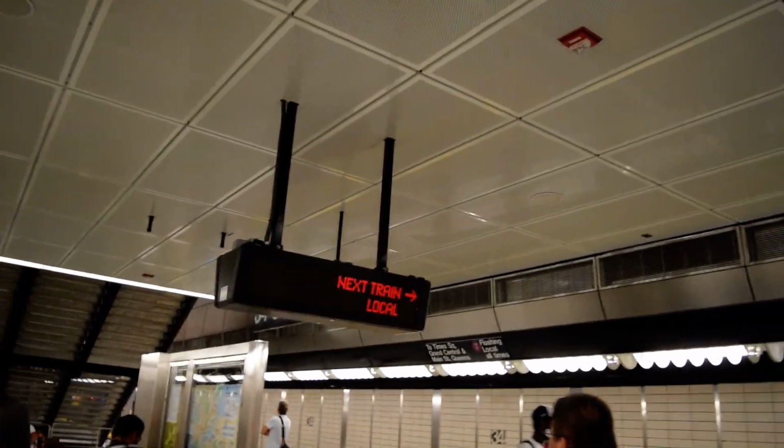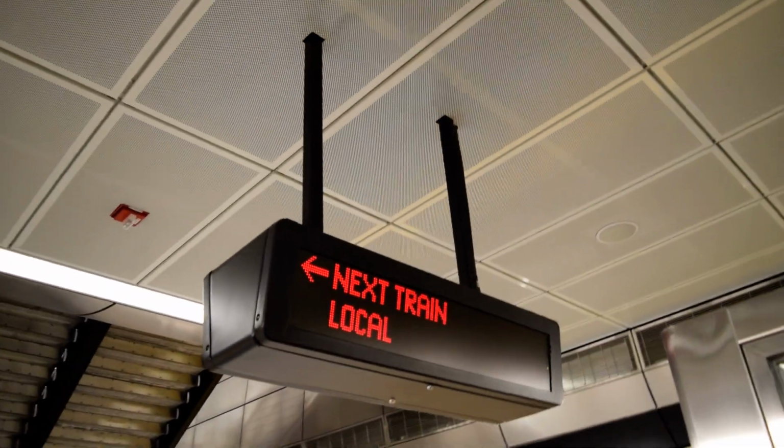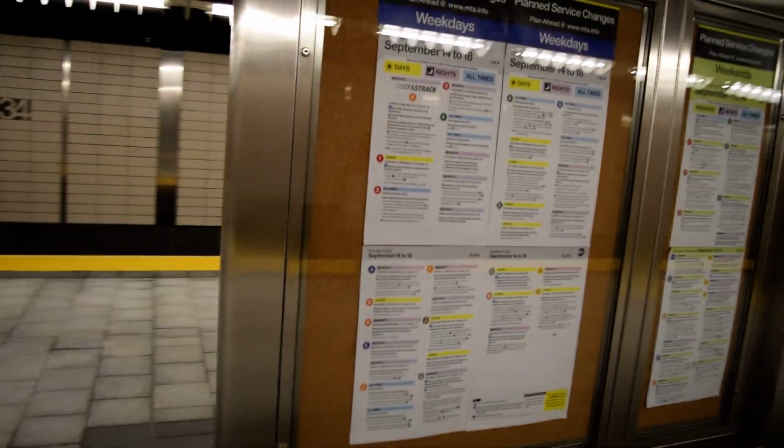Oh, next train. Next train. Oh, here's the new planned service changes board and subway map.